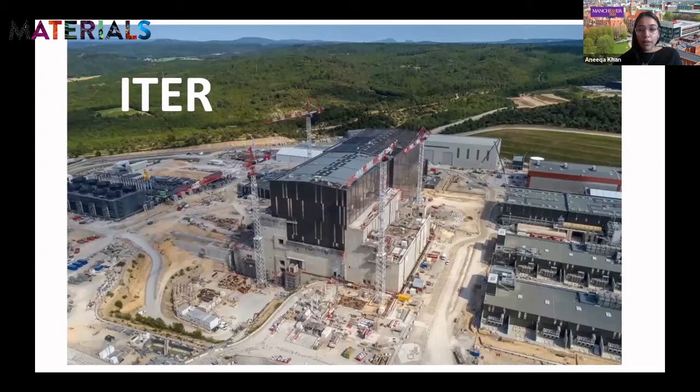I'm now going to talk a bit about the ITER project. So the ITER project is an international collaboration between 7 partners. So the European Union, the US, Japan, Korea, China, India, and Russia. And it's based in the south of France. And it's somewhere where they're trying to build the largest fusion reactor in the world and explore some of the materials challenges that we might have to face.